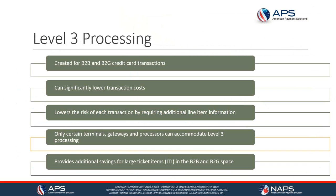So if you do a lot of business to business, in fact, we have one client right now that all they do is sell to the Department of Defense, the DoD, and they're all government cards. So right now they're paying 3%. Now they're paying 2% with APS.